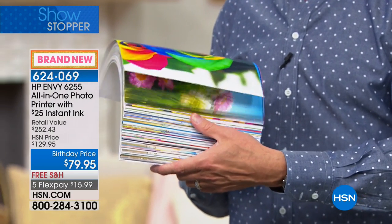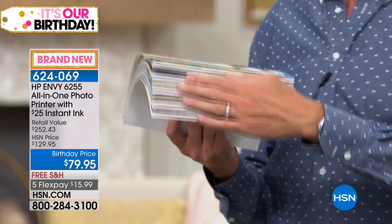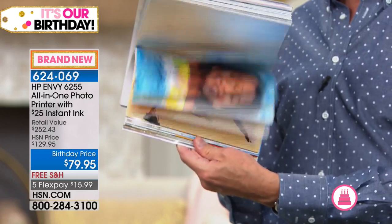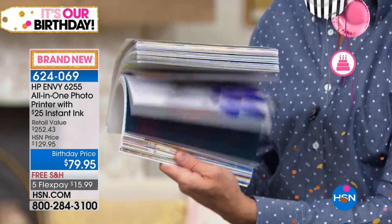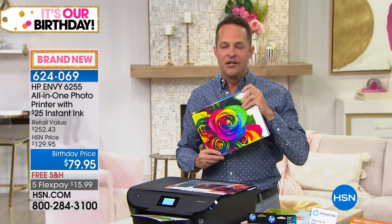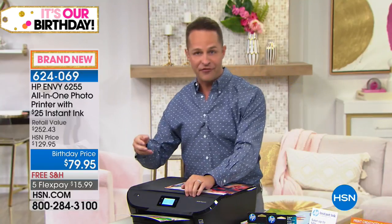Well, today, think of all of these photos that you're getting included, or enough ink to print all of these, times five. Because with the $25 voucher that we include, you can do 5 months of HP Instant Ink. That's 500 full 8.5 by 11 photos. Now, I would imagine you'd pay more than the price of the printer to go to the copy store and have 500 8.5 by 11 photos printed.